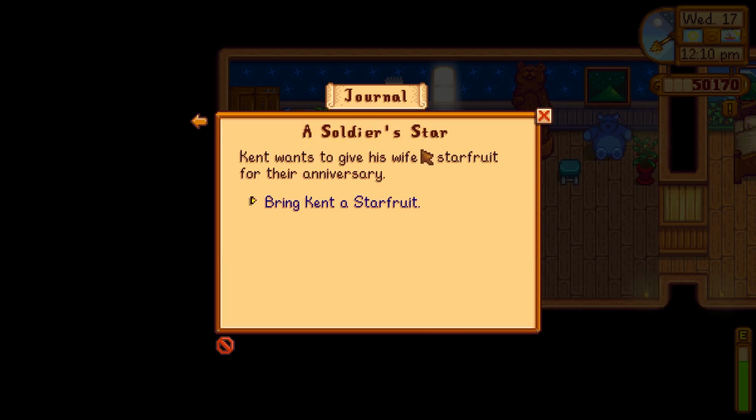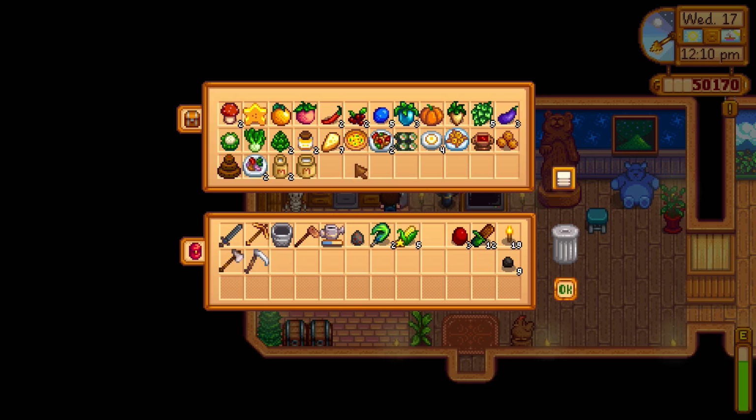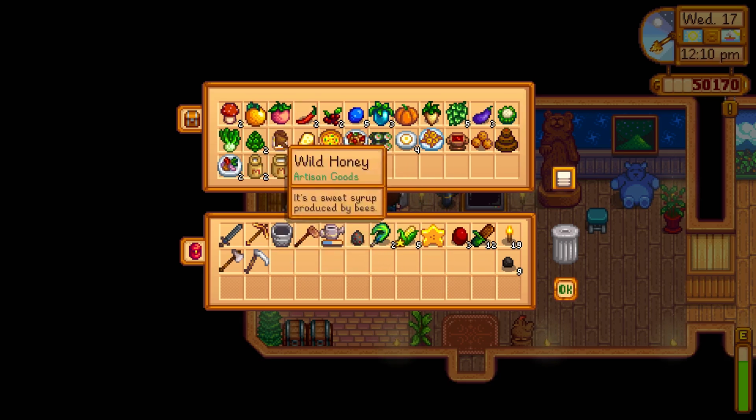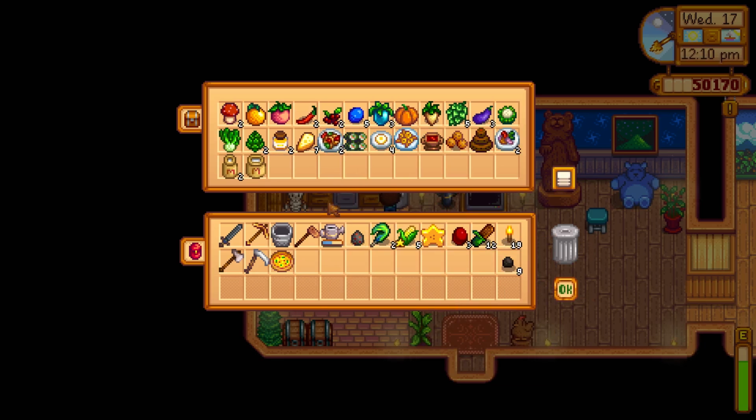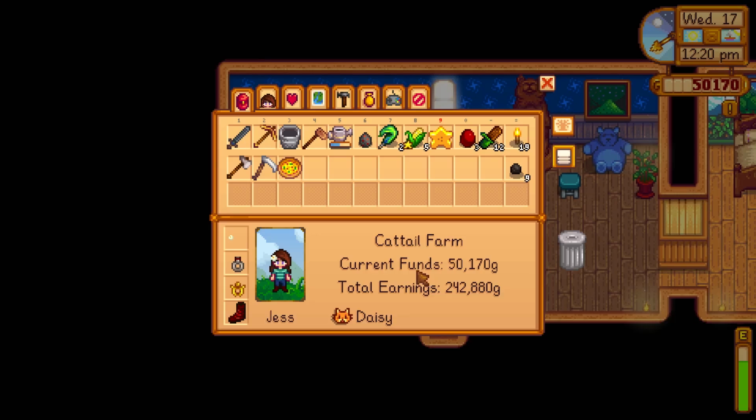Kent sent us a letter over the past couple of days about his anniversary with his wife. Kent wants to give his wife a star fruit for their anniversary, so we need to bring Kent one of the star fruits that we have in here, and I think, yeah, we did actually save it from last year. So we could do that today too. We're going to see Sam anyway to deliver him this nice big pizza, so we might as well give Kent his star fruit so Sam's parents will be able to enjoy their anniversary together.